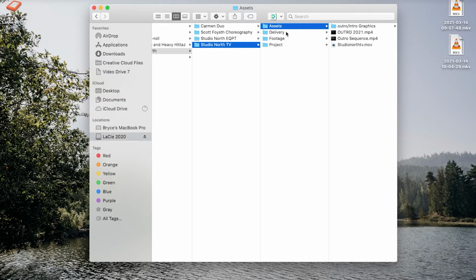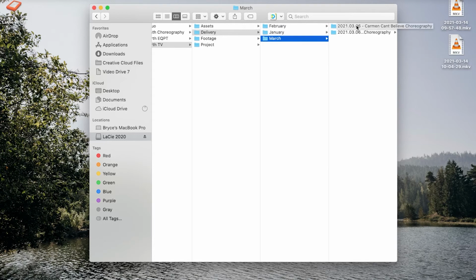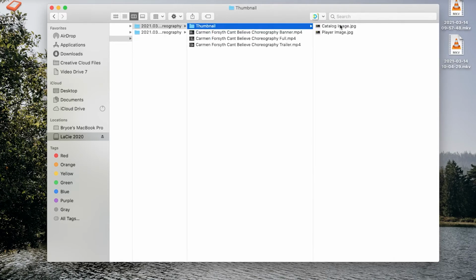It can be like a graphic, it can be like a text, it can be like a logo. And then I have a delivery folder, which is labeled by the date. And then this is where I start to do the dates. This is when it was filmed. And then click that. And then within there, I will have each deliverable, and I'll try to name it as specifically as possible. And then within there, I'll also have the thumbnail, the delivered thumbnail.